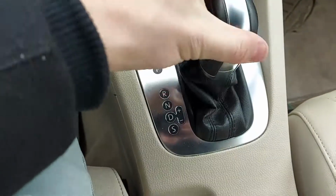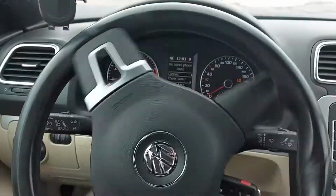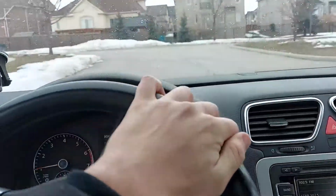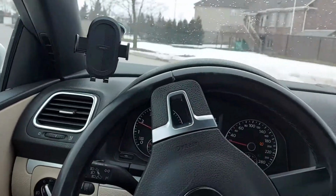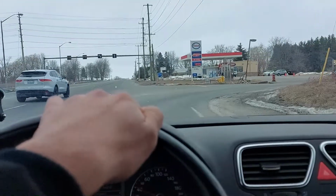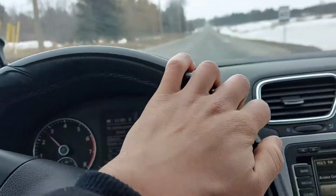Just gonna throw it in drive here. Here we go. Now this car's got quite a bit of pep to it, so making 200 horsepower, it goes down the road pretty good.